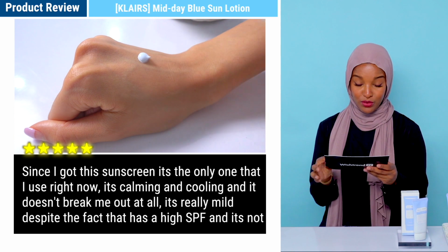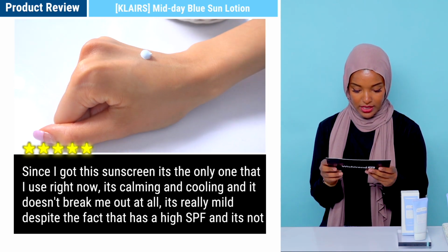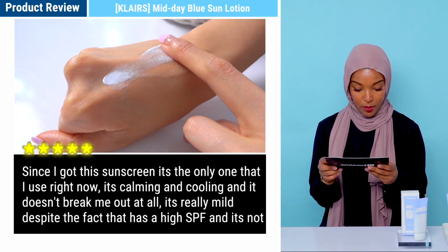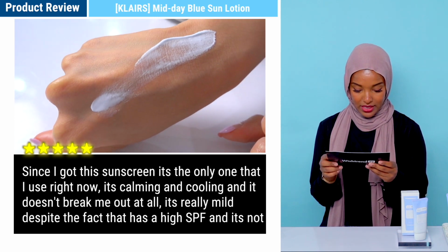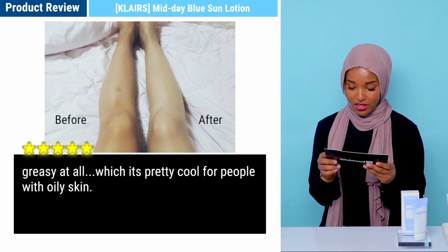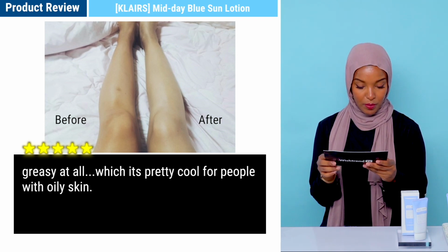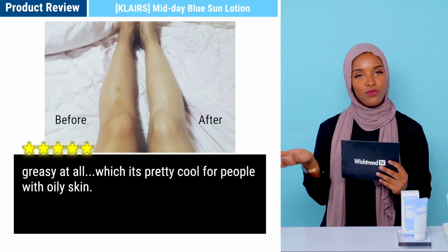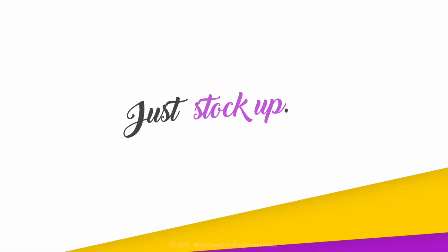And the fifth review reads, since I got this sunscreen, it's the only one that I use right now. It's calming and cooling, and it doesn't break me out at all. It's really mild, despite the fact that it has a high SPF, and it's not greasy at all, which is pretty cool for people with oily skin. I agree with that. So those were the reviews for the Klairs Sun Lotion.